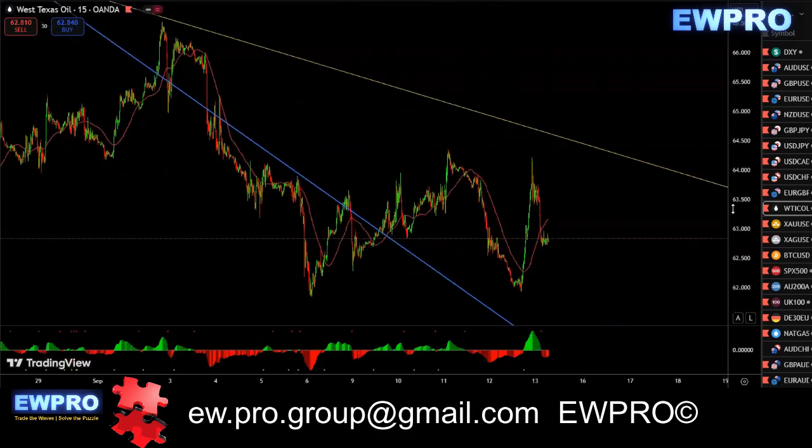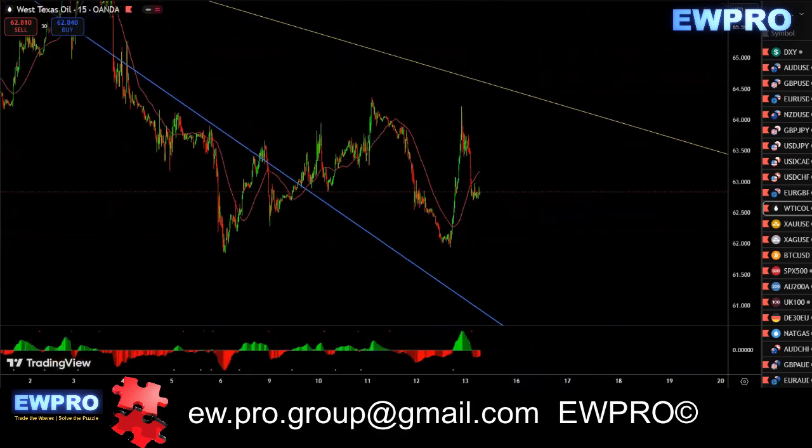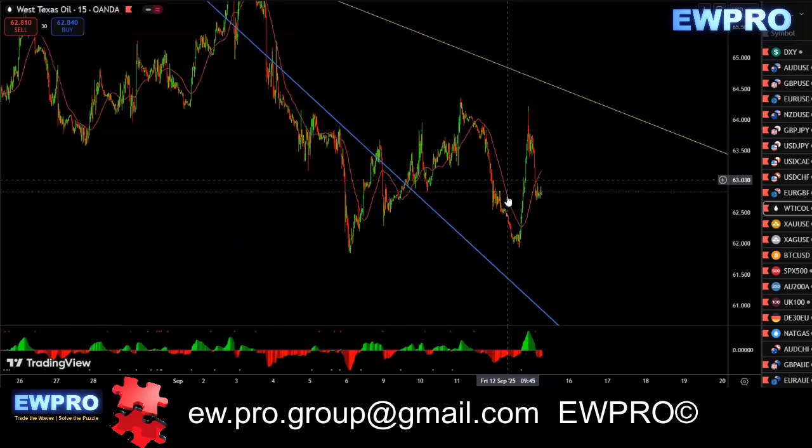It is very risky here to sell, but you could, if you got a bearish setup in here on the lower time frames, you could look for a sell. Extremely risky. It is very risky. You'd want to be an experienced trader.